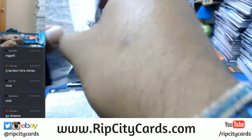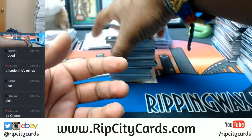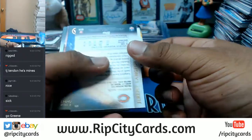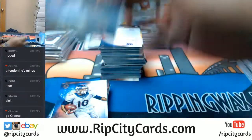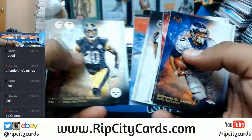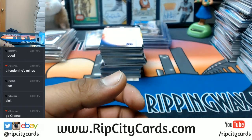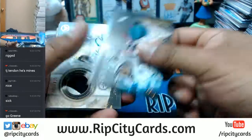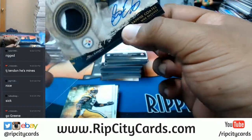See what they did there. Was this auto? Jeremy Langford. Another running back auto to 75. This is kind of ridiculous. That's crazy. What are the odds of that? See what's in this. There we go. Two color patch to 800. A wide receiver RPA. Sammy Coates for the Steelers.